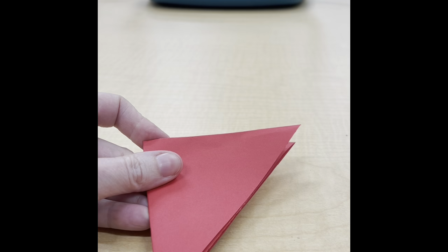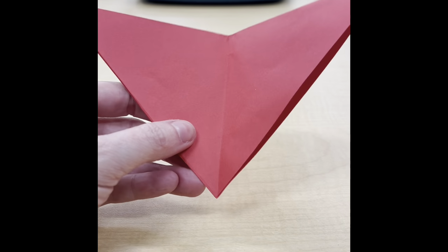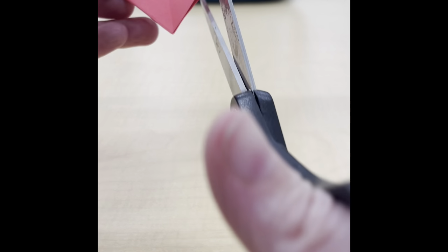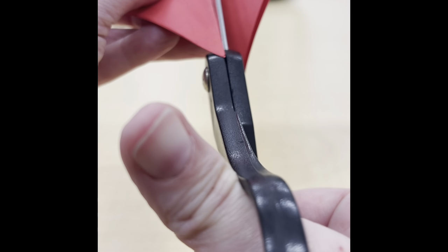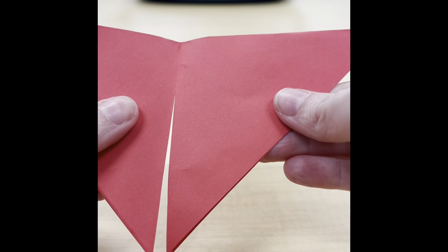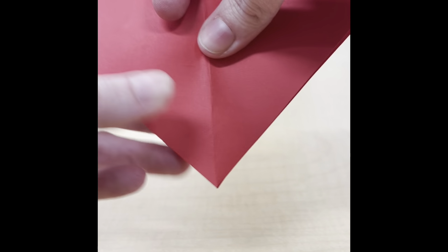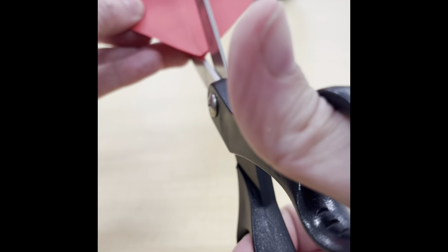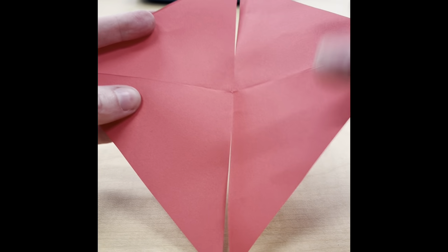Like this. All right, so I'm going to unfold it back to how it was, but I wanted to be able to fold it in half so I could see the fold line. So I'm going to take my scissors, and I'm going to cut from the tip of the triangle a little more than halfway up the fold line. And then I'm going to open it and fold it the other way and do the same thing. So now we're left with something that looks like this.